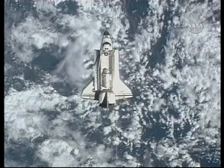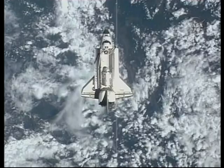This is Mission Control Houston, the rendezvous officer reporting that the rendezvous pitch maneuver was completed at 10:09 p.m. Central Time.